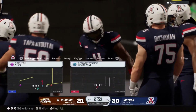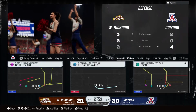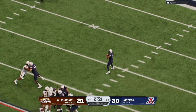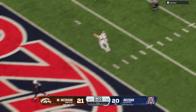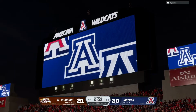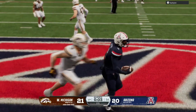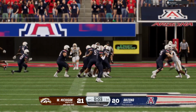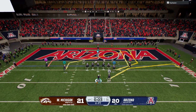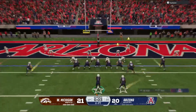Decision time. Do you want to go for the win right now, go for the 2-point conversion, or kick this thing and go into overtime with seconds running down on the clock? And now they've decided to go for 2. A gutsy call, and the game likely to be decided right here.